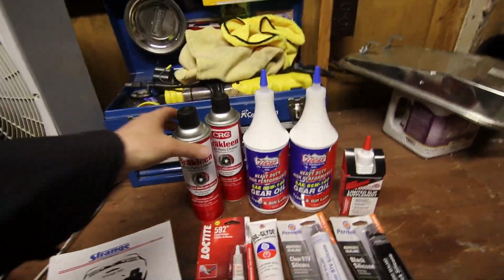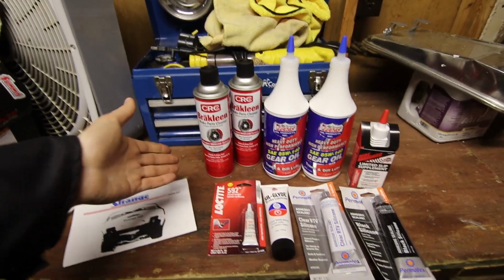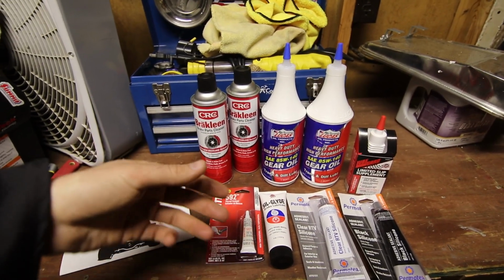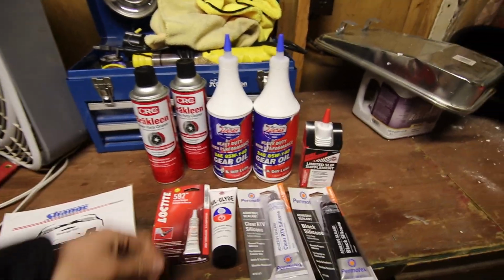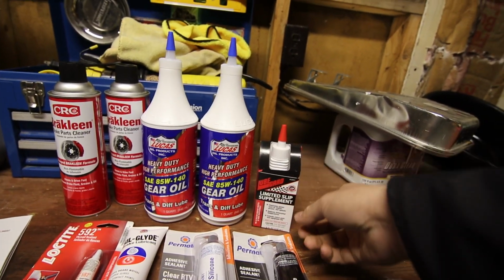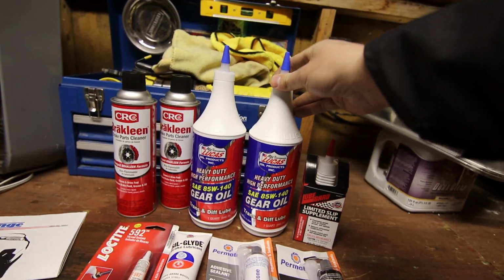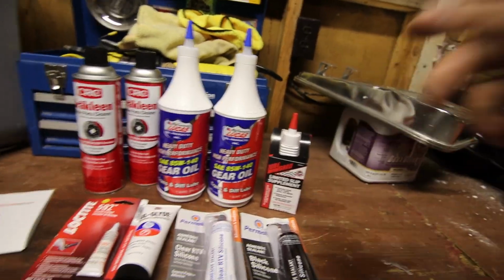So obviously I got some brake cleaner. This is going to be for cleaning parts as I take them off of my old 10-bolt as far as brakes and brake lines and parking brake cables, things like that. I'll be cleaning that stuff up for reinstallation. Strange calls for 2 quarts of 85W-140 gear oil, as well as 4 ounces of limited slip additive, even if the product you use does not call for it. They're telling you to install it anyways, so I got it per their recommendation.